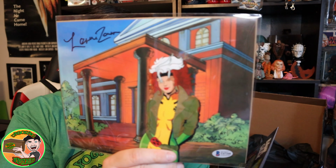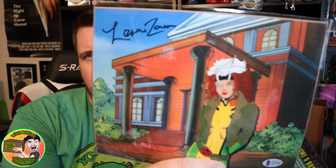Then the fan art pin, which, like I said, is from Scott Pilgrim. And then we have the autograph. Let's see, Lenore Zan, the voice actor for X-Men's Rogue. And it has four different illustrations. Out of the four illustrations, I guess this is the bottom of the barrel one. I like the other one with the up close and personal look.